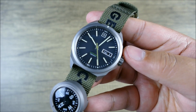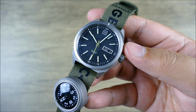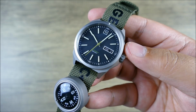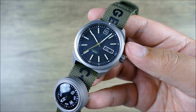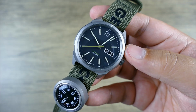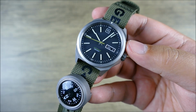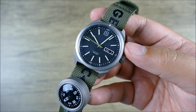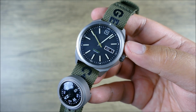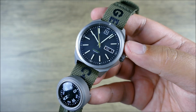Now, getting into the dial, as you can see, it is nicely matte textured with applied indices. You're getting that framed date window at the 3 o'clock, as well as Swiss Superluminova that does glow green. I don't know exactly which particular Superluminova they're using. I'm going to guess C3, but it wasn't specified in the specs on the site, so I can't confirm that, but I will say that it definitely performs a lot like C3.